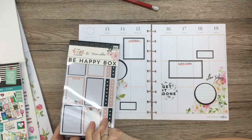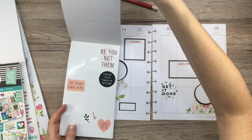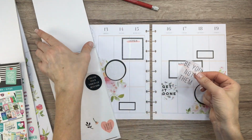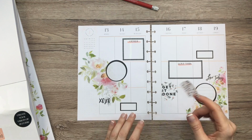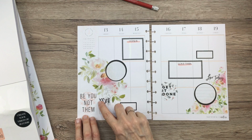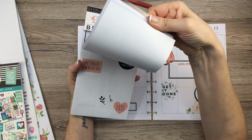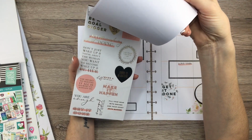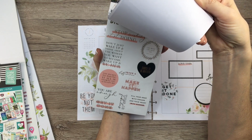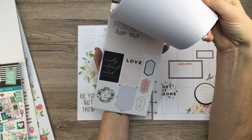And this is the Happy Planner Teresa Collins collab where they did that Be Happy box. How about Be You, Not Them? And I'm going to put that down here because that's such a good sentiment, right? You need to be yourself, be unique. You do you. You know, you don't have to answer to anybody else as far as what you like, what you do. You know, do you. I do. I'm 52 years old and I play with stickers.